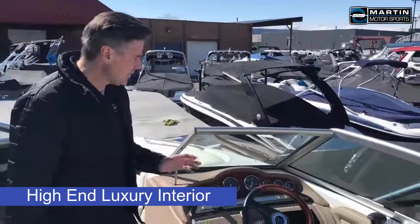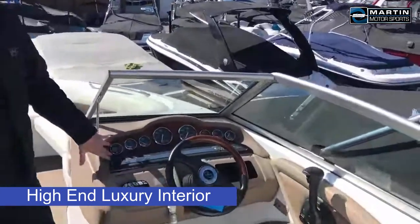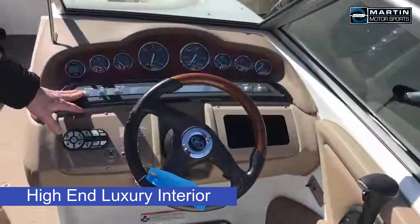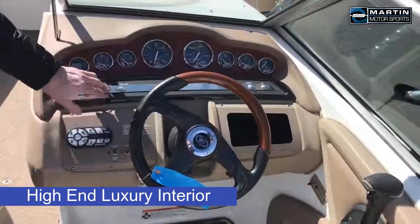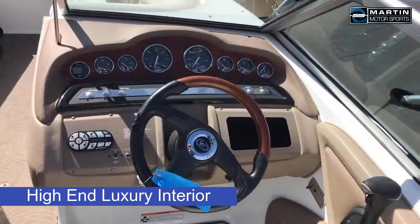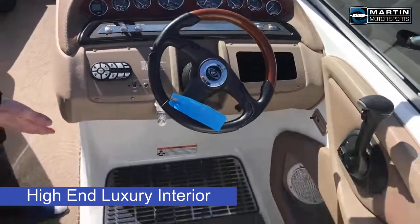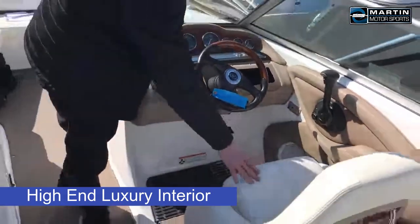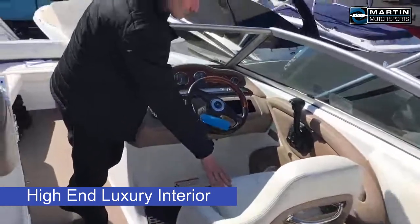Up here at the helm, we have a very nice mahogany trim dash, mahogany trim steering wheel, stainless steel accenting for your accessories and bilge buttons. Another accent piece up here, we have the stainless steel foot trim, captain's chair with flip-up bolster.